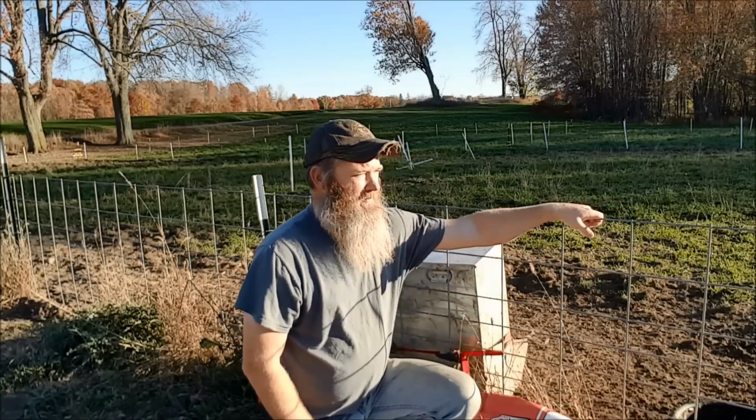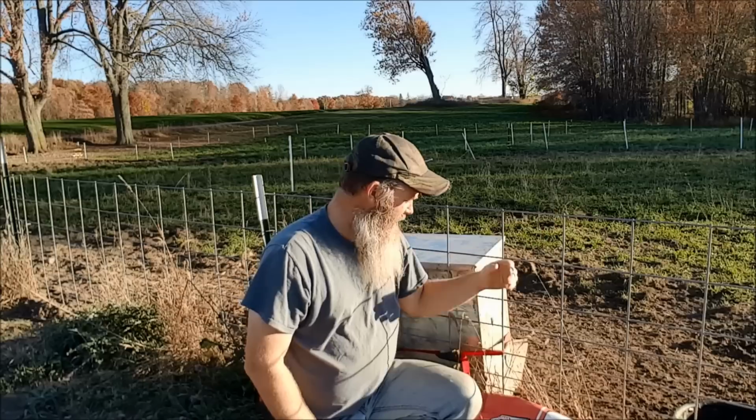The pigs are doing great. I've been feeding them for a couple weeks now. They are going through a ton of food, and they are getting huge.